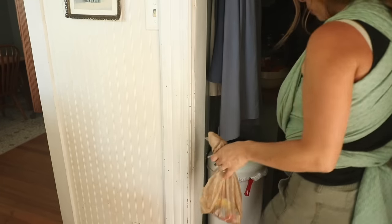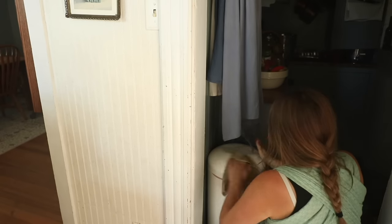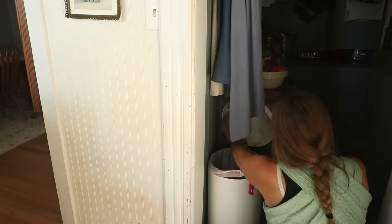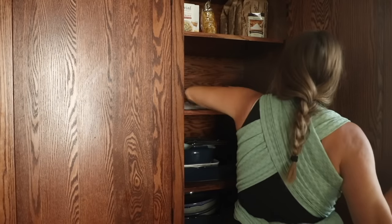Okay, now it's time to tackle the pantry, tackle the fridge, make some lists, see what I have. This has to happen on occasion. One thing I noticed in that pantry was some candy from the parade we went to recently in town. I'm just going to put that directly in the trash.